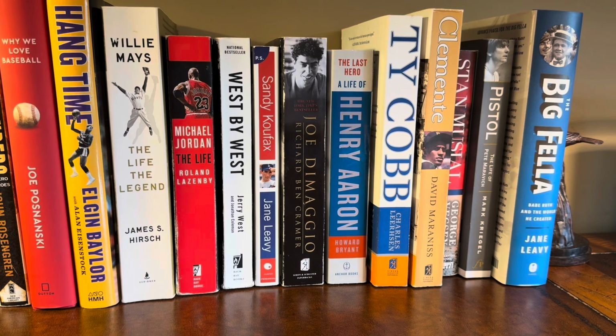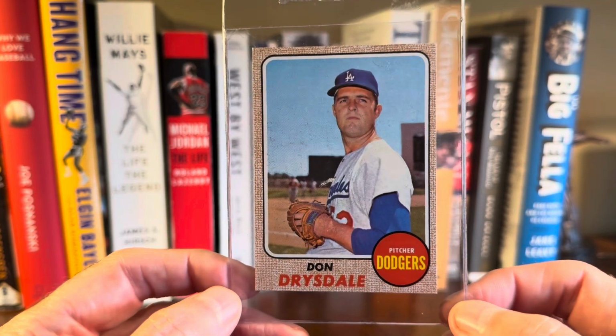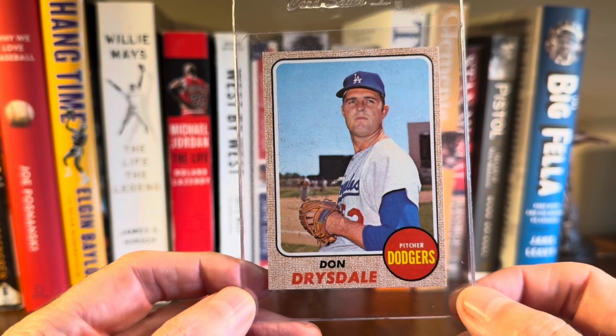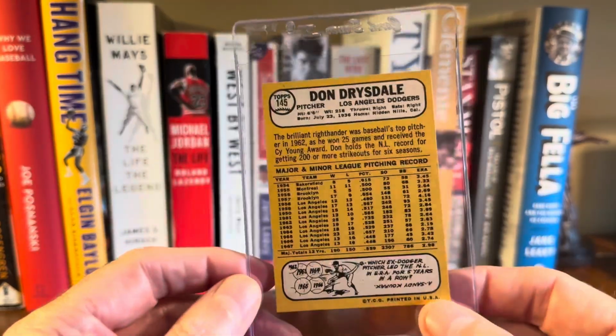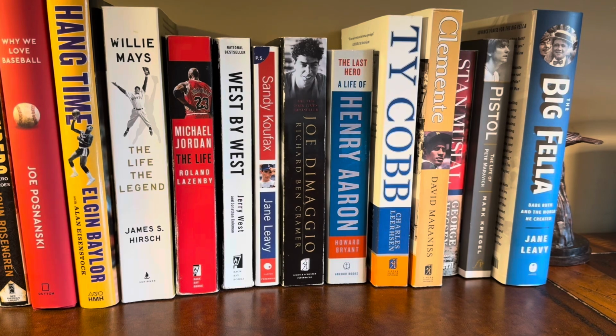And then the last card I picked up on that trip was the 1968 Drysdale, and this one's also in really pretty good shape. The centering left to right is not bad. I love the way the Dodger blue uniform looks on this card, so I was really excited to pick up the Don Drysdale.